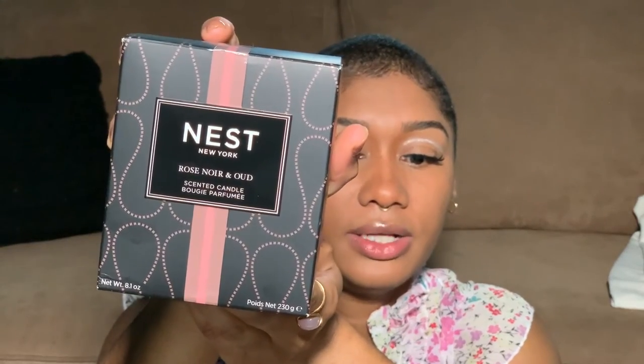So next up, I have a scented gift from my parents, and this is a candle from Nest. This is in the scent Rose Noir and Oud, which is super exciting because even without me telling them or expressing to anyone, I was thinking, you know, it would be nice to have an oud candle, and here we go. That's just how it works, isn't it?